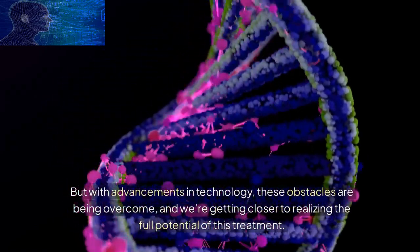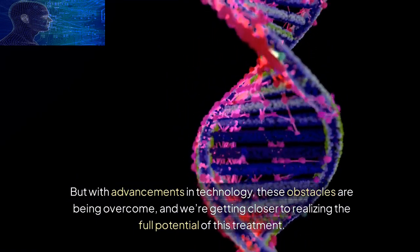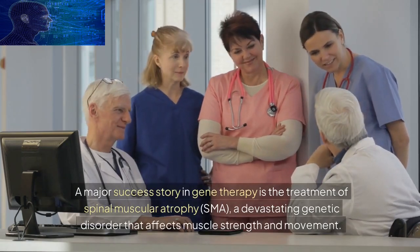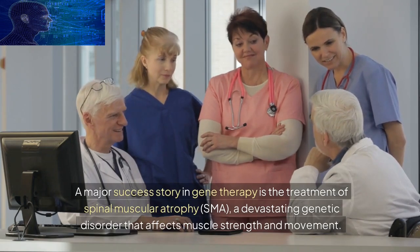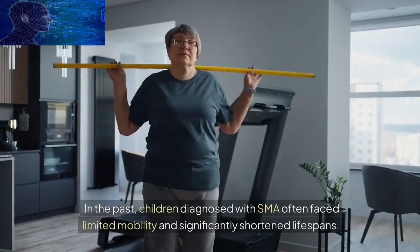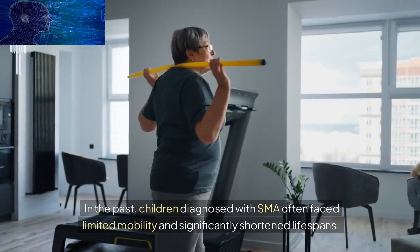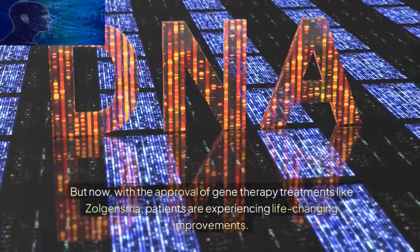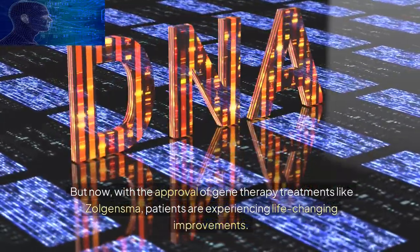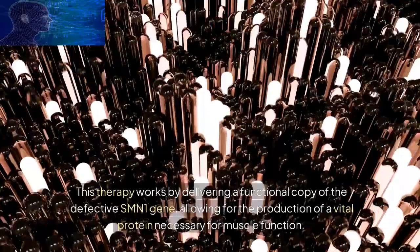But with advancements in technology, these obstacles are being overcome, and we're getting closer to realizing the full potential of this treatment. A major success story in gene therapy is the treatment of spinal muscular atrophy, SMA, a devastating genetic disorder that affects muscle strength and movement. In the past, children diagnosed with SMA often faced limited mobility and significantly shortened lifespans. But now, with the approval of gene therapy treatments like Zolgensma, patients are experiencing life-changing improvements. This therapy works by delivering a functional copy of the defective SMN1 gene, allowing for the production of a vital protein necessary for muscle function. For many, it's nothing short of a medical miracle.